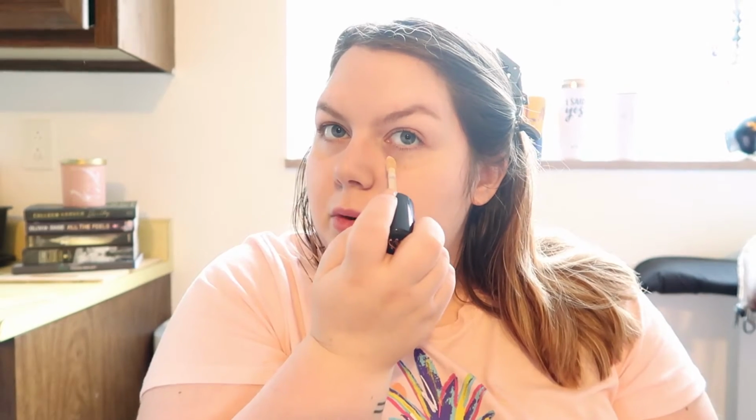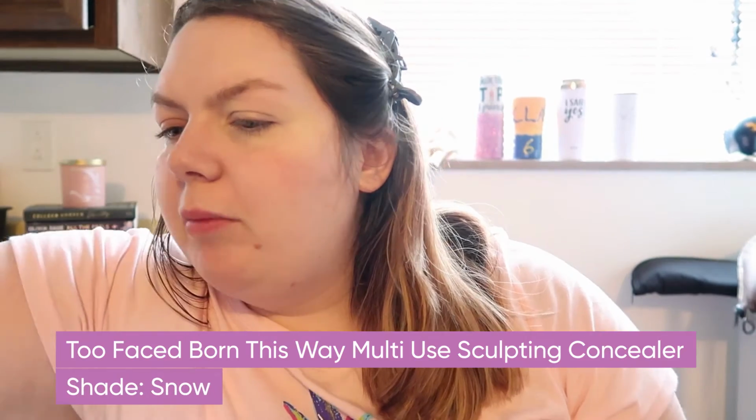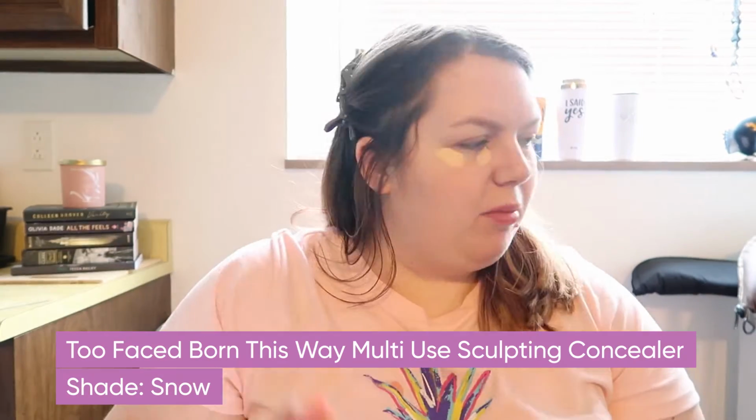I used the Born This Way Multi-Use Sculpting Concealer, and it's in the shade Snow. I'm not sure where my eye primer is. I used the Urban Decay Primer Potion. I'm just gonna use some concealer. Doesn't make a huge difference.